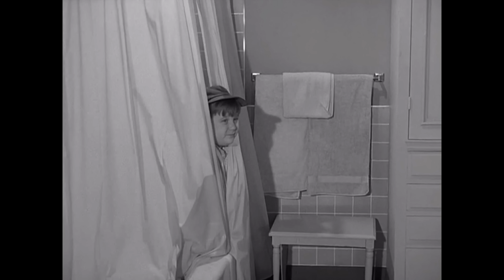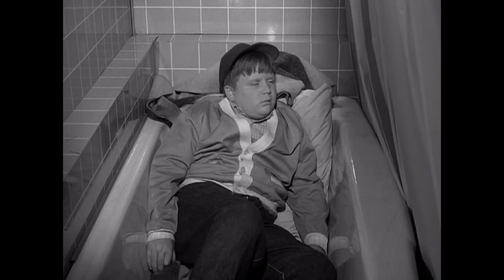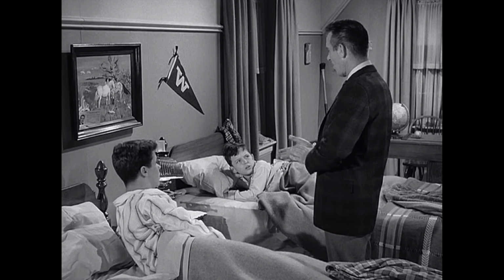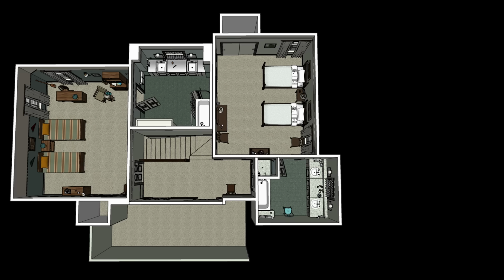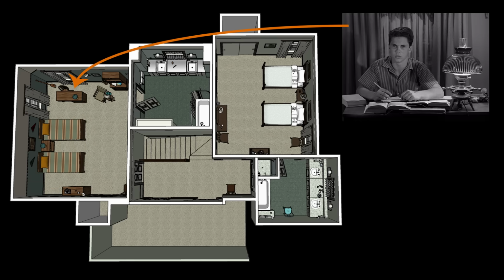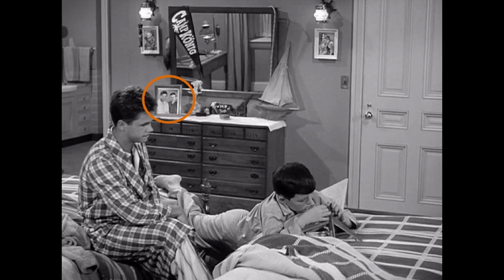Rusty said he remembered the tile well because he sat in the tub for a few hours for setup and filming in this episode. Is this the perfect 50s, 60s boys' room or what? And so many scenes took place here. There's a set of twin beds here with a nightstand in between, a study area near the windows. There's a framed picture of the brothers on the dresser and a couple of quirky clown paintings.